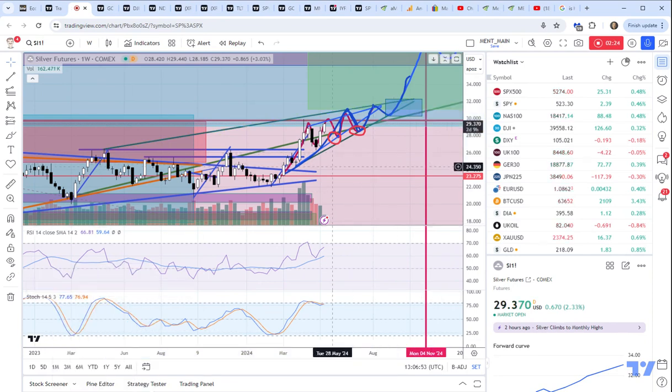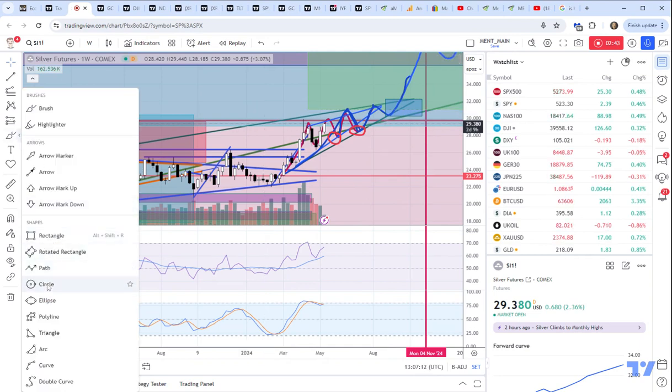So let me change this to a green, I guess, and this to a green. So you've got this dual flag. A, the bigger flag, the green flag, and then B, the tight little blue flag. It's going to continue to roll very hard, in my opinion, over the next 6, 7 months leading into the election. And I need you to be aware the big breakout range takes place right over here.